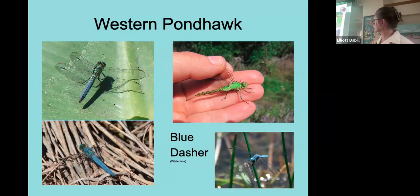And then this is the blue dasher, which does something similar, but it has a white face instead of a green face. And behind the eye, there are these little green spots. And on these guys, they're brown. So you can tell even when they're not looking at you.